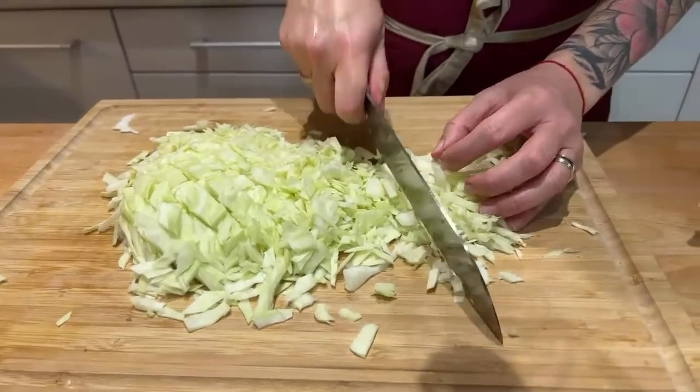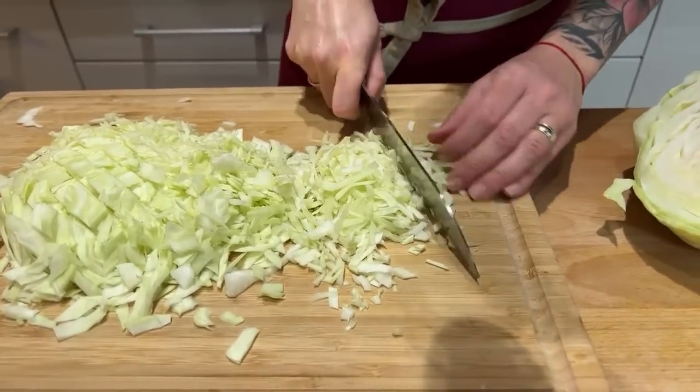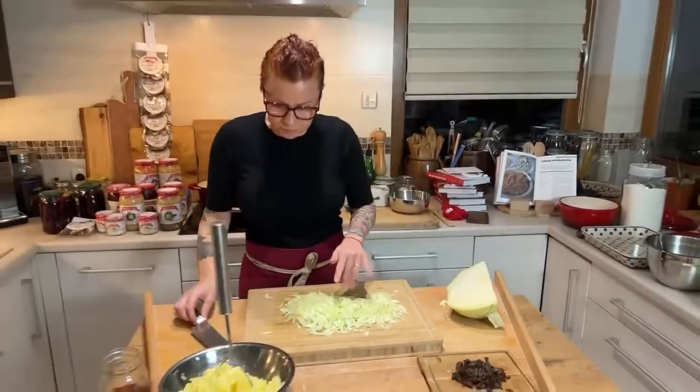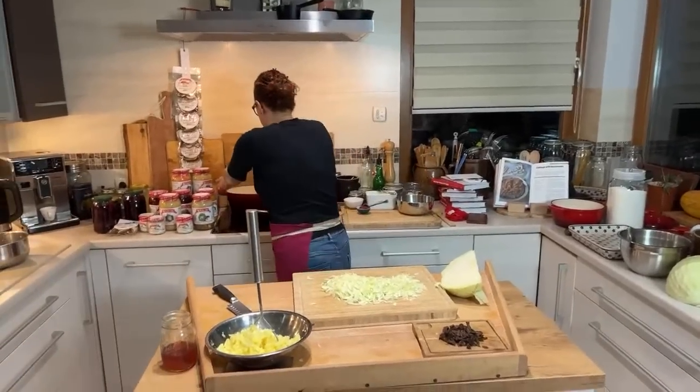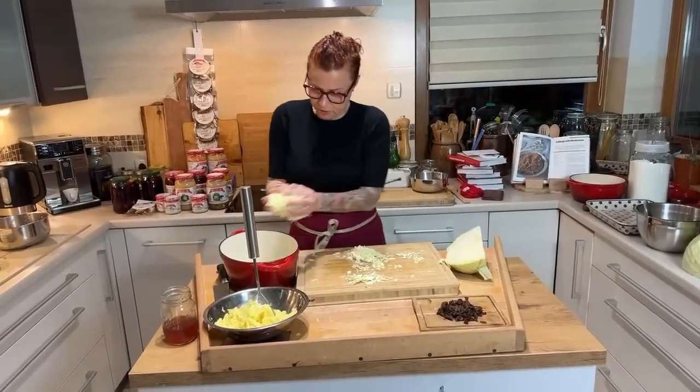Check it out. So let's see how fine. And even these bigger pieces, I kind of like to run my knife through them to make it a little bit smaller. And I do have a pot for it back here. So I'm just gonna put it in here for right now.